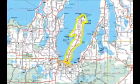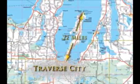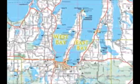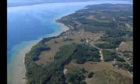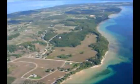The peninsula, as it is known locally, extends northward from world-renowned vacation destination Traverse City, Michigan, and runs for 22 spectacular miles, splitting the expanse of Lake Michigan's Grand Traverse Bay into its own east and west bays. You may have to take a visit to believe it, but these freshwater bays boast clarity so pristine and color so vibrant that it's sometimes hard to believe you're not in the Caribbean.